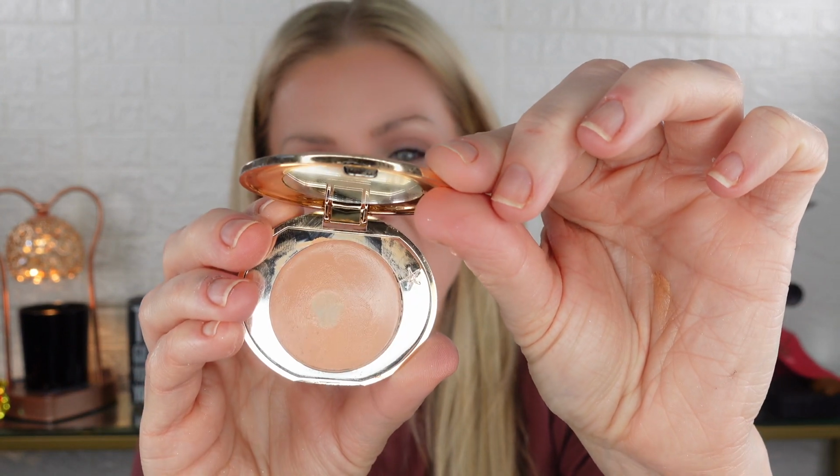So this one, you can tell, has been loved. This is my medium. I have had this one at least 2 years. It's been a while. It still works great. You can see I have hit pan on it, but it's fantastic. I love this one. It is so good.